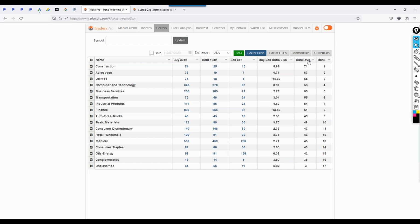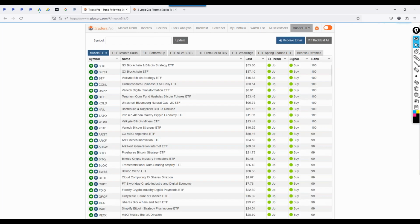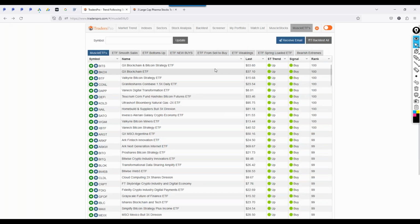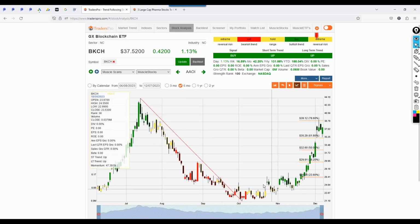Let's talk about sectors here as well. And you can find a lot of those ETFs here in the muscle ETFs group because a lot of them will have been moving in and showing up in here. So obviously the leaders of muscle ETFs, you've got blockchain, crypto ETFs here, BITS is the symbol, from 35 to 50. So you're getting Bitcoin, blockchain, crypto that is moving, and this ETF is a way to own that idea without picking out a crypto or owning a crypto or buying a crypto stock, maybe a mining stock or something like that. This is a way to participate. And obviously it's had a big run up, but that's been the leader here in this last move.